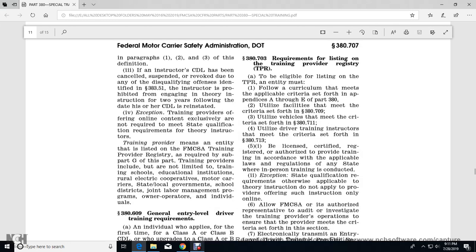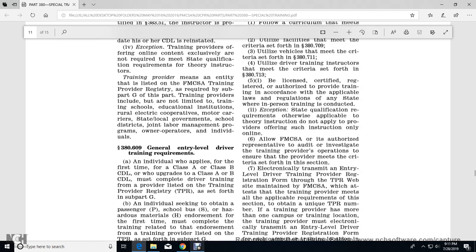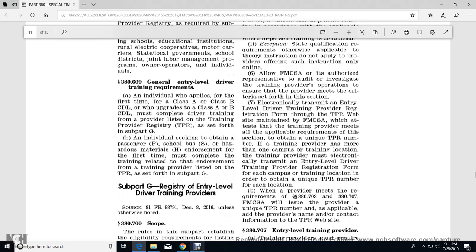Five, be licensed, certified, registered, and authorized to provide training in accordance with the applicable laws and regulations of any state, where in-person training is conducted. Exempt status: state qualification requirements otherwise applicable to theory instruction do not apply to providers offering such instruction only. Six, allow the Federal Motor Carrier Safety Administration authorized representative to audit and investigate the training provider's operation and ensure the provider meets the criteria set forth in this section.